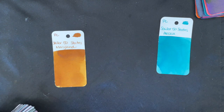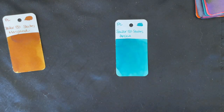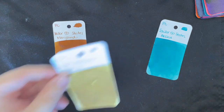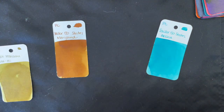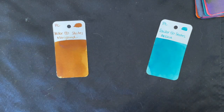In case you have some Birmingham inks, this is what Alaska looks like next to Fountain Turquoise. Here is what Inaho looks like next to Maryland, in case that's something that you were curious about. Also, Robert Oster Burned Orange. These samples are provided by Pen Friend Casey.